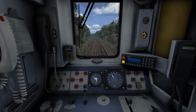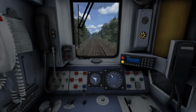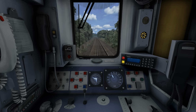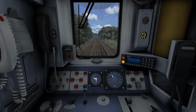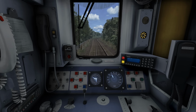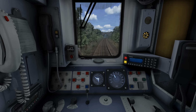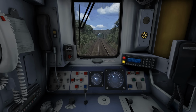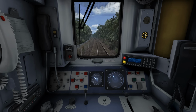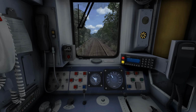So what I'm looking out for along here now is the next overbridge. At that overbridge, we've got around a third of a mile to go to an upcoming 25 mile per hour speed limit, and I will shut off the power as we pass the overbridge. The train will begin to lose speed on the upward gradient, and then I'll apply the brakes for the 25 limit as we see the 25 mile per hour speed post. So we've just reached the overbridge, I've shut off the power now, and I'm looking out for that 25 speed post coming up just ahead.